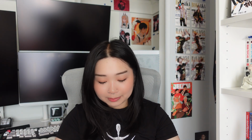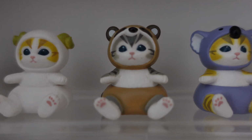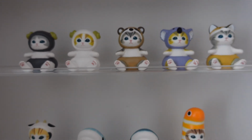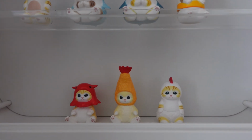And I also picked up this little stamp that was in collaboration with Sanrio, so it's got Mofu-san and Pochako on there, which is super cute. And then I also, if you guys didn't see in that little first clip, picked up 10 blind boxes with Mofu-san characters in them. Did I need all of these? No, I didn't, but I did buy all of these.